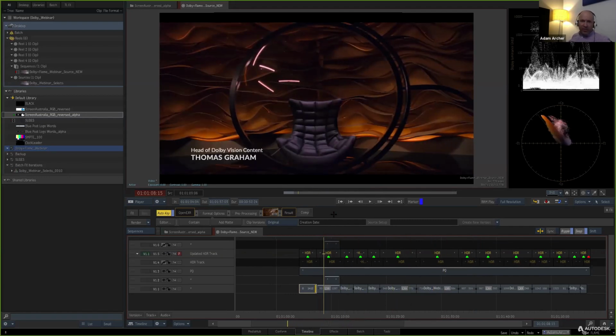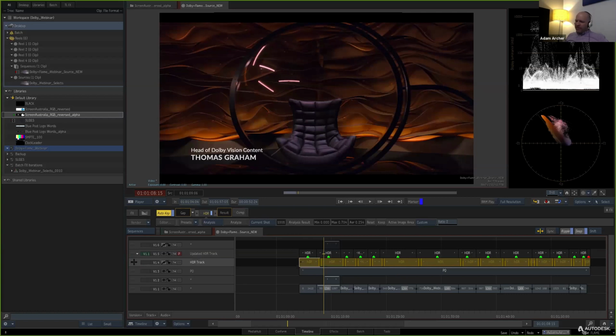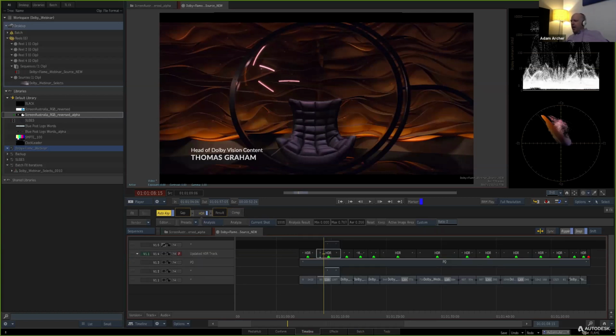And the thing I like particularly about the Flame is it's so verbose. I can see what's going on. That's all fine. And when I'm happy, once again, I can just select it all and then keep it. So it's a really quick way of doing versioning. And then, since I'm happy, I can just scrap that.